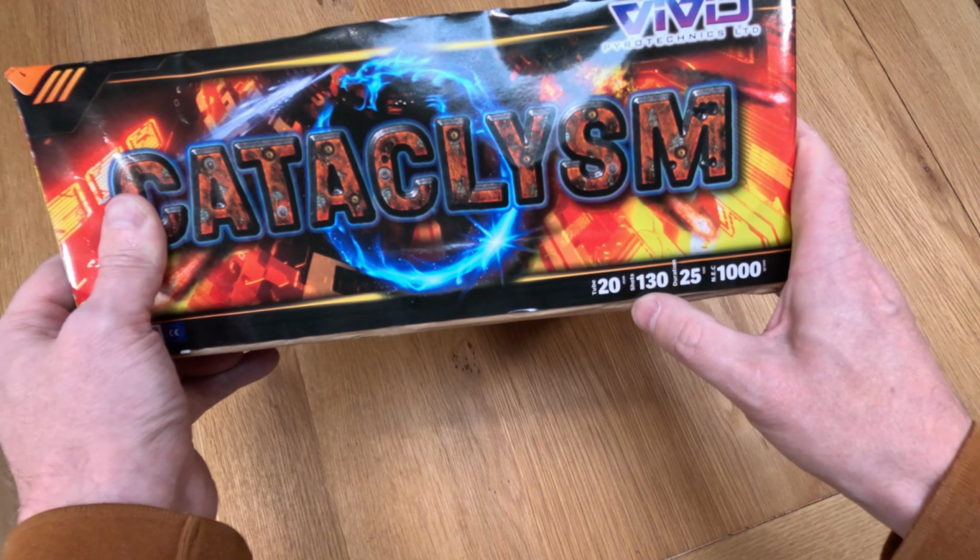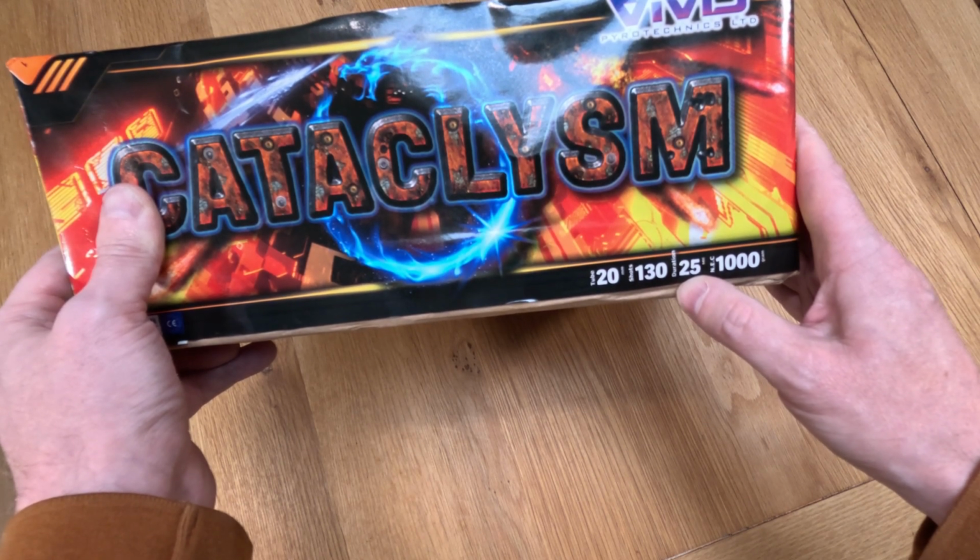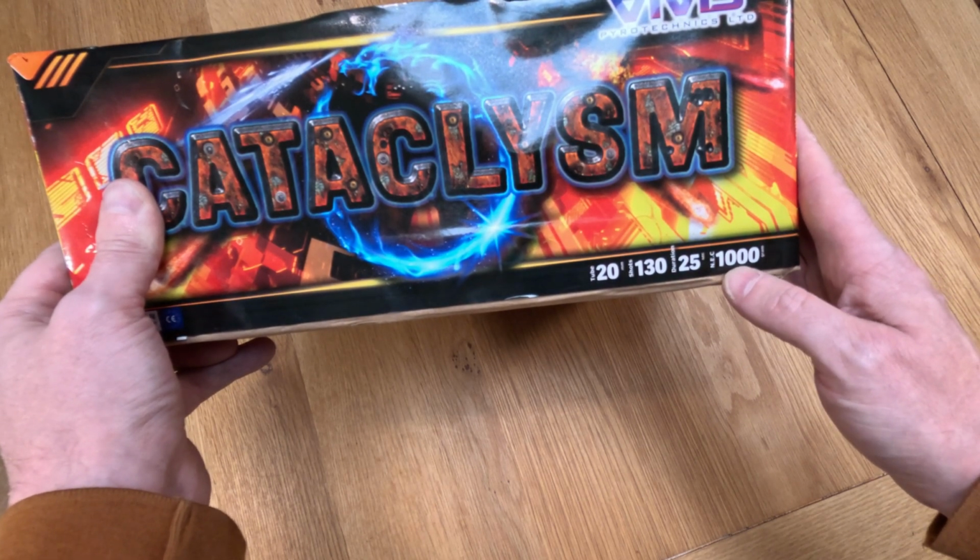Now, clearly at one stage during the design process, Cataclysm was intended to fire all 130 of its shots within 25 seconds. In fact, here's the original China production footage of what this firework was meant to look like. As you can hear, in the China footage there are some very loud titanium salutes. These are certainly nowhere near as prominent in the landed product, where the crackles overpower the salutes. But in the China footage, Cataclysm does last for just under 25 seconds.